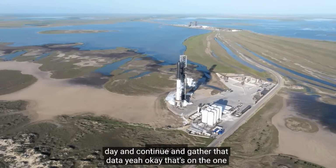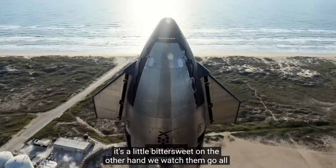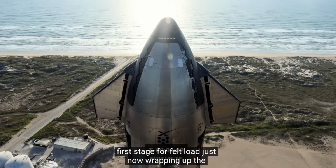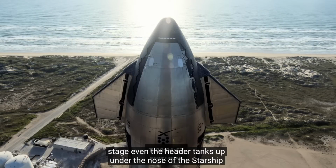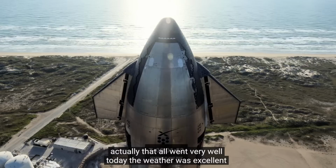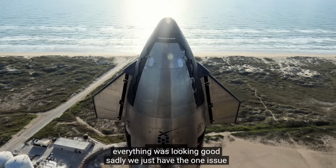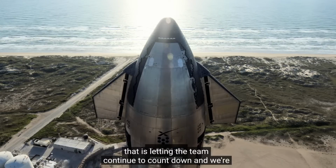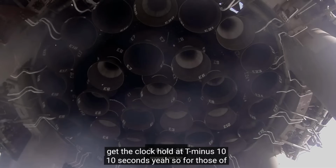Yeah, Kate, on the one hand, it's a little bittersweet. On the other hand, we watched them go all the way through first stage propellant load, just now wrapping up. The second stage, even the header tanks up under the nose of the Starship that you can see on the monitors. Actually, that all went very well today. The weather was excellent. Everything was looking good. Sadly, we just have the one issue, but that is letting the team continue to count down. And we're going to continue with it here until we get the clock hold at T-minus 10 seconds.